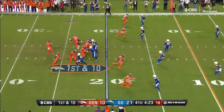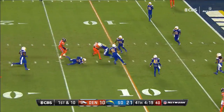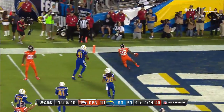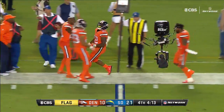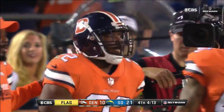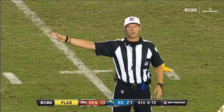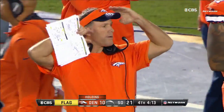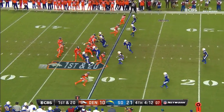Broncos with 4:24 to go and all their timeouts. Set it up again across the middle to Anderson. He breaks away and takes it into the end zone for a touchdown. Incredible. A flag is out. Holding. Offense, number 73. 10-yard penalty, replay. Second half. First down. 1st and 20. Back at the 30.